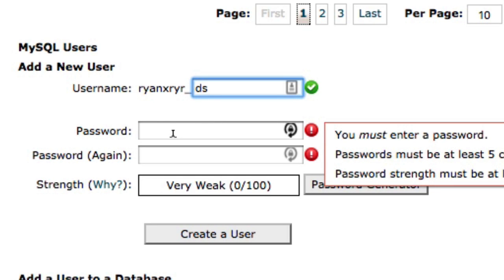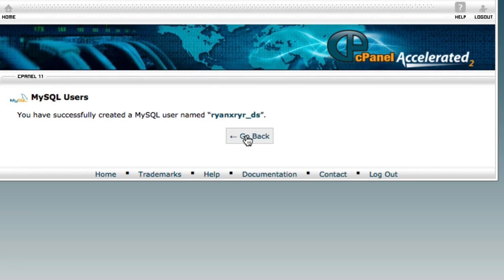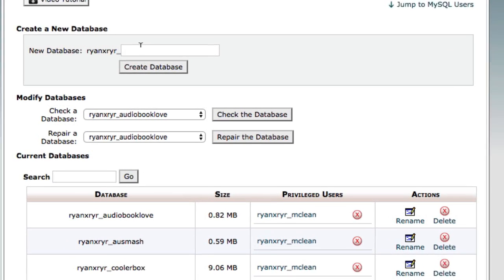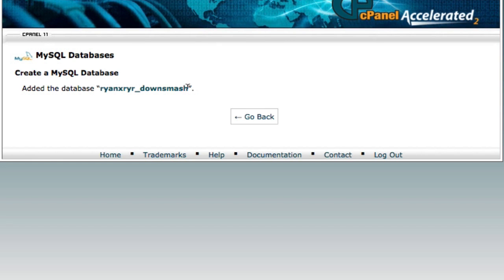So I'm going to create the user DS. And we can see I've successfully created that user. Click go back. I'm now going to create a database for my website. So I'm going to call this database Downsmash because that's what my website is called. Click on create database and the database is now created.